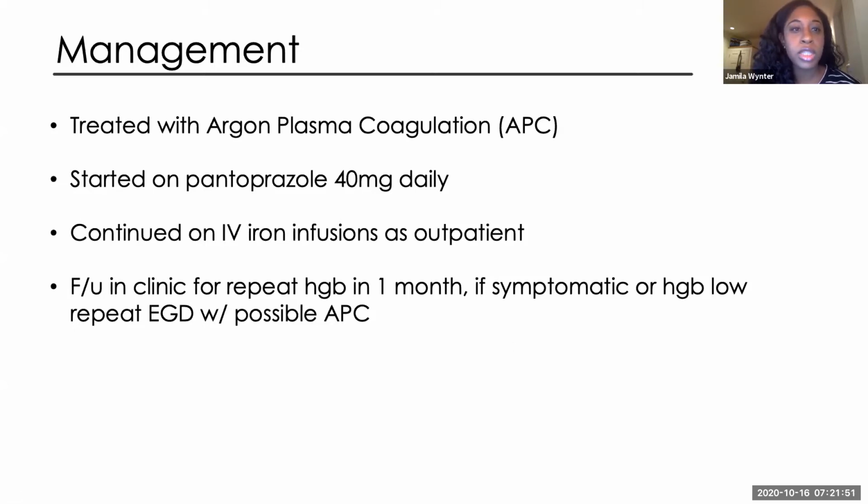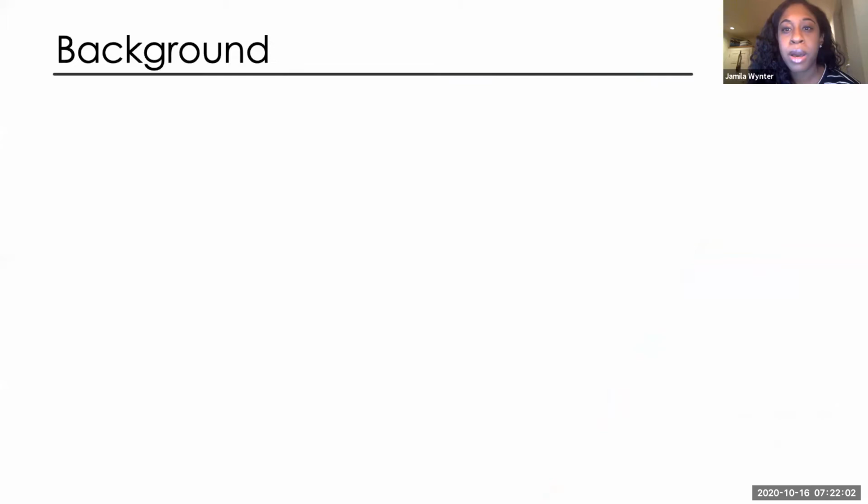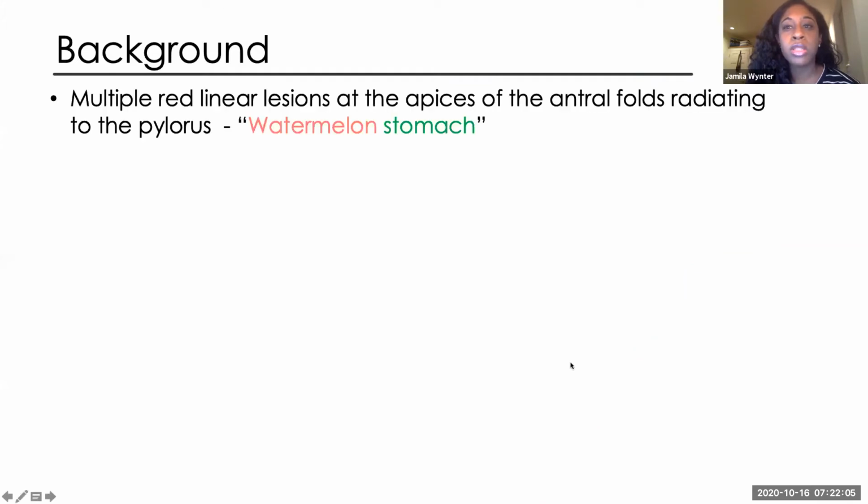And so these lesions, I'm sure most of you are familiar, but just for a good review, this is called Gastric Antral Vascular Ectasia, or GAVE. And so we're going to go into a little bit about what GAVE is. Ultimately, GAVE is small or ectatic vessels that appear as multiple red linear lesions at the apices of the antral folds that radiate to the pylorus, also known as watermelon stomach. This is actually pathognomonic for the disease process. Sometimes it can be punctate as well. It's not only linear.